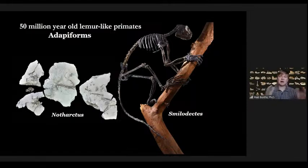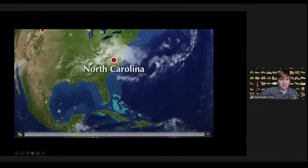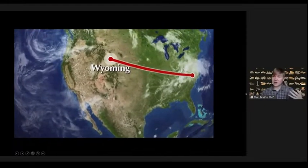In this case, these animals are about 50 million years old, living in jungles that used to be where today it's very dry. And I actually want to show you what the world looks like today when we go fossil hunting. So there are expeditions that the Duke Lemur Center has that go out and collect fossils from Wyoming.